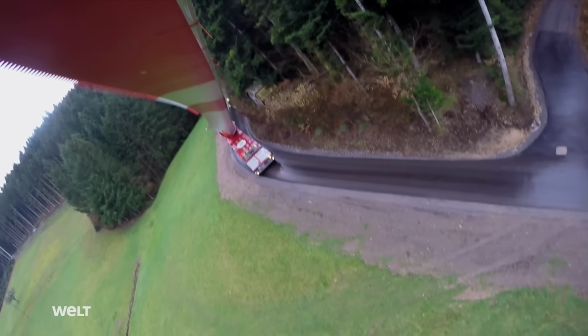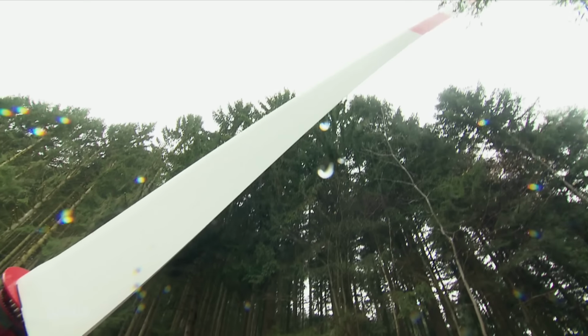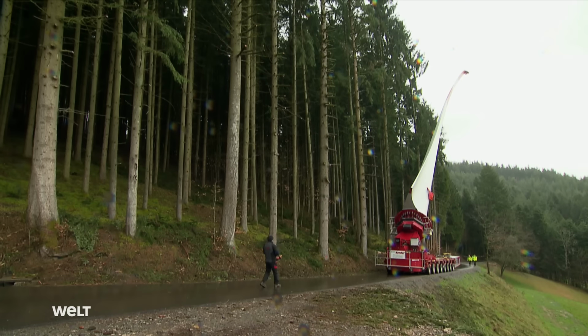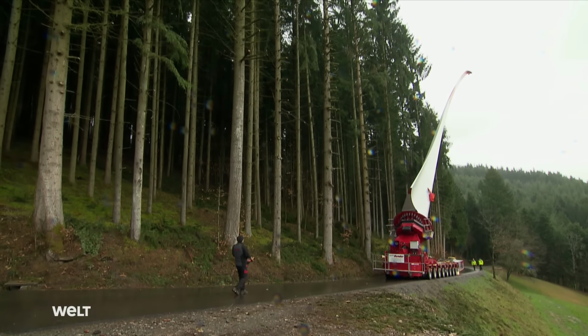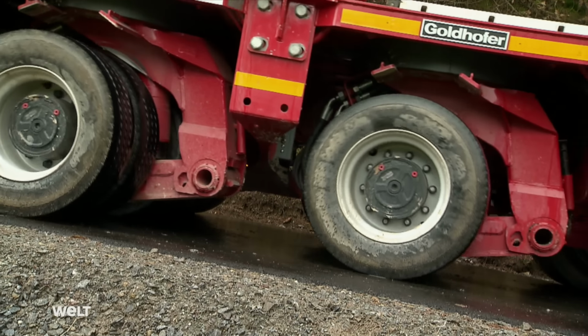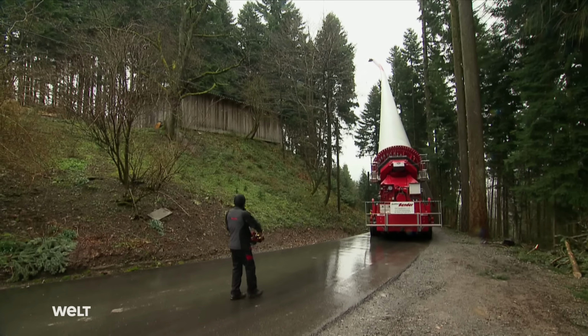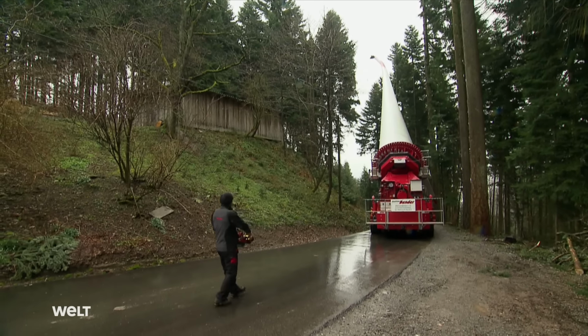For example, in this operation to transport a 50-meter-long wind turbine rotor blade in the Black Forest. Here, the self-propelled transporter has to handle 400 meters of altitude with gradients of up to 20%. The transporter, weighing 85 tons, consumes 280 liters of diesel to cover 7 kilometers, including numerous maneuvers. Over 100 kilometers, that would be more than 4,000 liters.